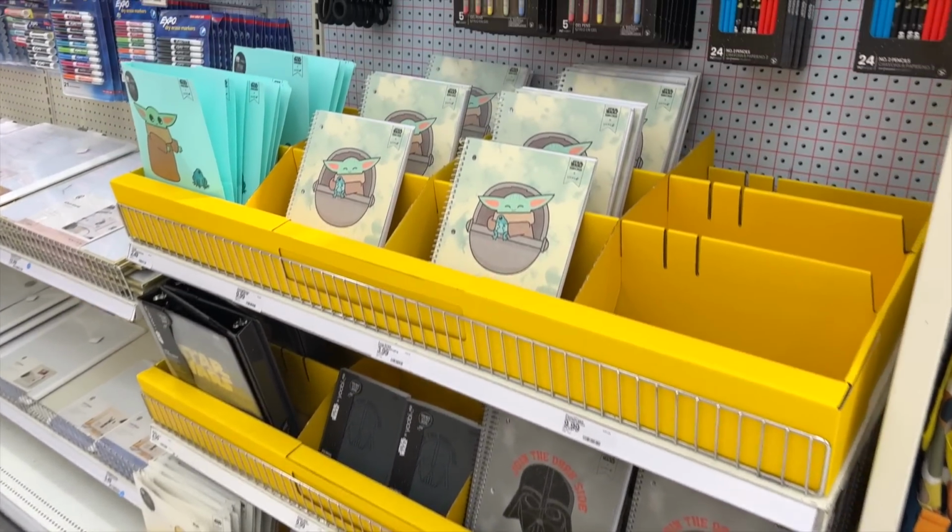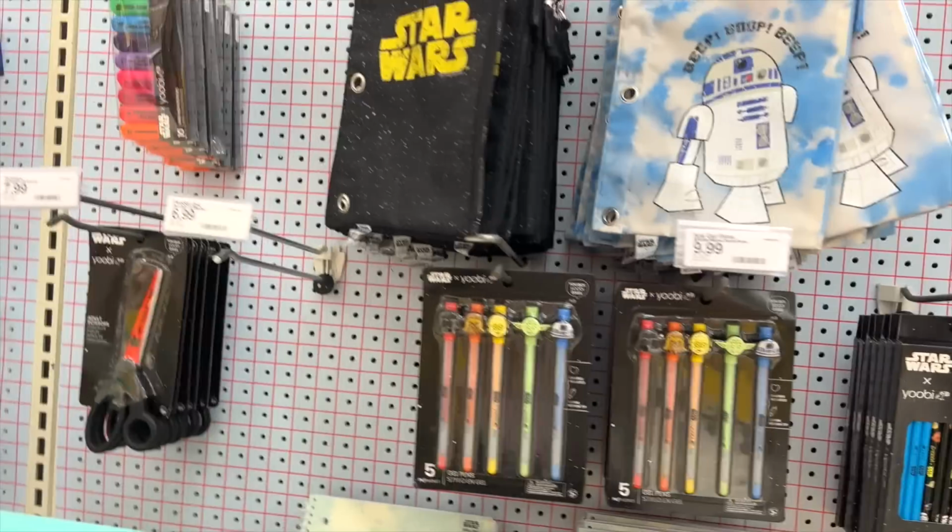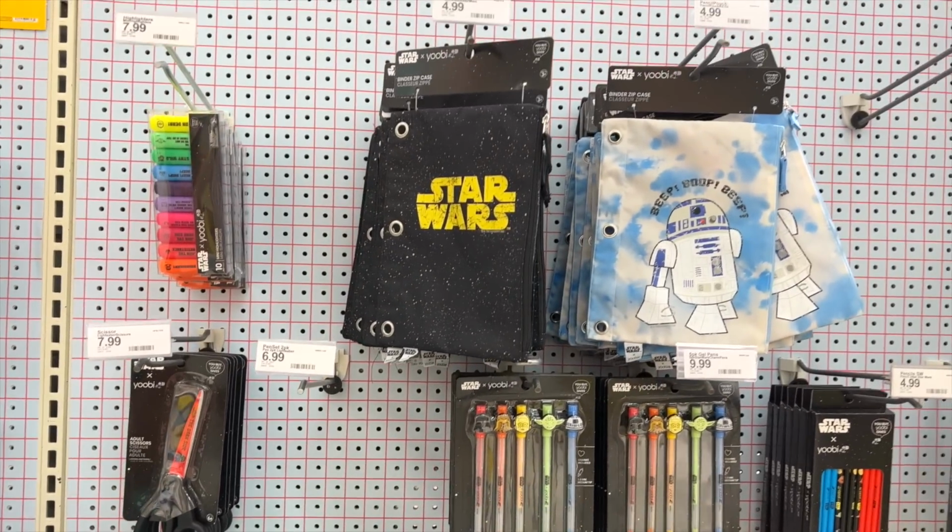Love the Star Wars designs. These are always fun to just pick up a few accessories. If you are a Star Wars fan or you have a Star Wars fan at your house, these would be a fun addition to your back to school.